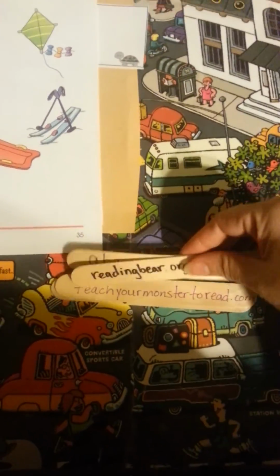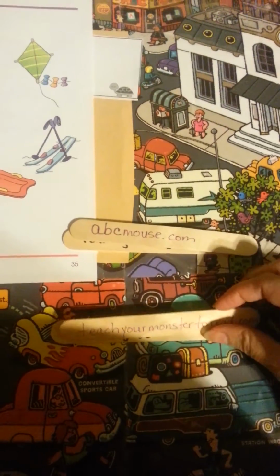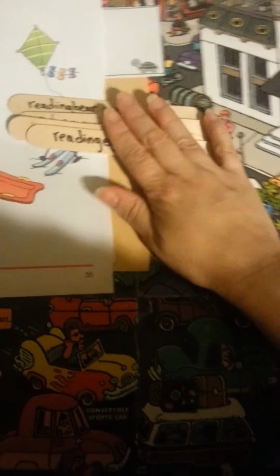And then when he's done all his motor activities and just his pretty much logic, he does computer work. So he has a choice. He's got Reading Bear, he has ABC Mouse, Teaching Monster to Read, and Reading Eggs. So he'll be doing that for reading practice.